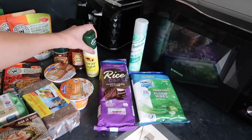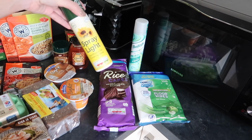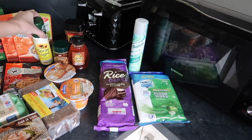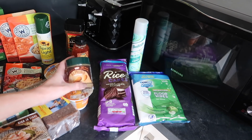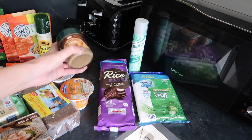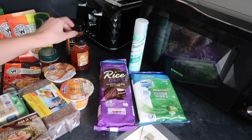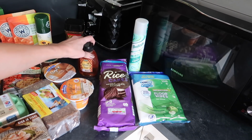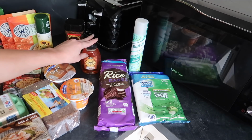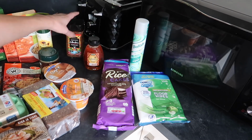Spray light, again, I've recently been using just regular olive oil, and we've not had any of this in, so just stocking up. And then also another little treat that I like to have with maybe the banana, some almond butter. If I have plain rice cakes as well, I'll put that on there, or with apple or something. And then honey, just always have honey in for maybe hot honey and lemon, or honey on things, or in yogurts or whatever, I don't know. I just love having honey in.